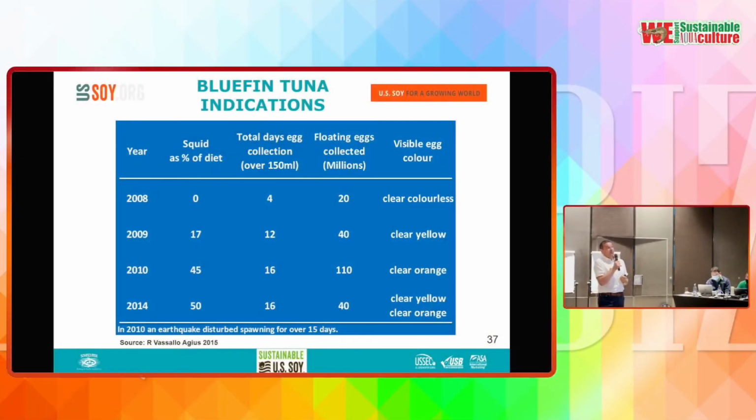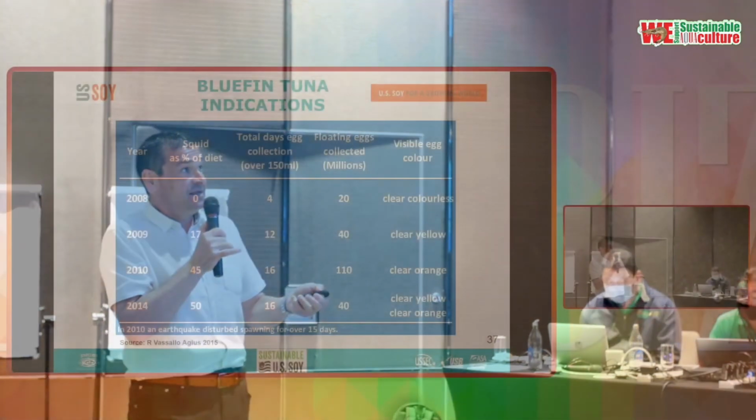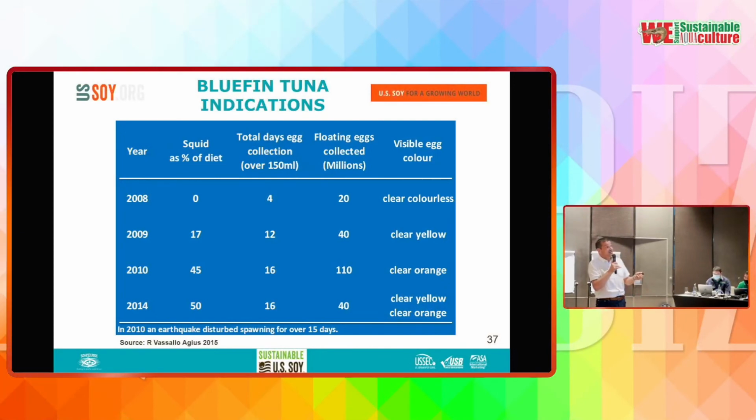I also did some work on bluefin tuna broodstock, and of course the broodstock is in the cage, it's not controlled, we didn't do an experiment to compare, okay? But from year after year working with the bluefin tuna and adding or decreasing the diet, we got these results, okay? Basically, in 2008, we had 0 squid meal, the eggs were clear and colorless, okay? And 20 million eggs were caught.